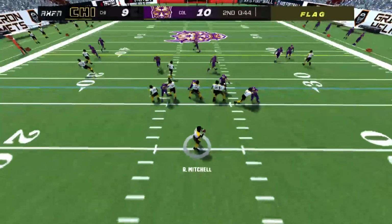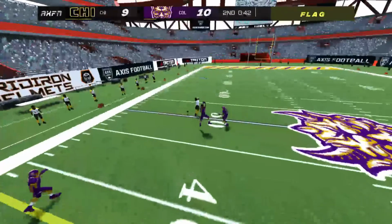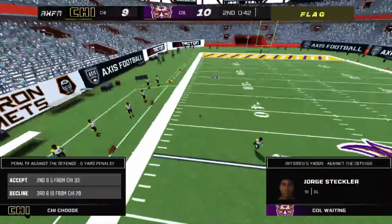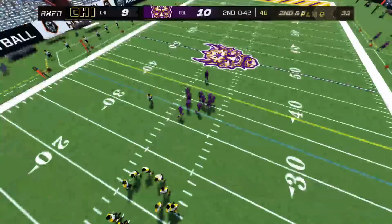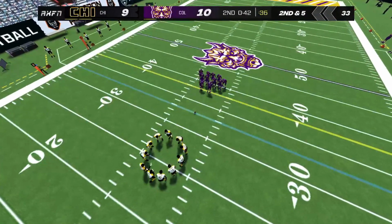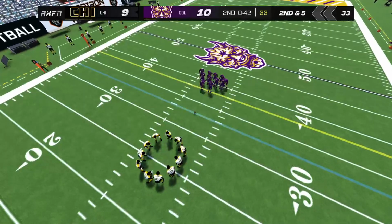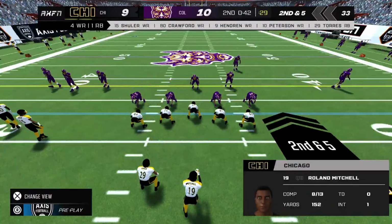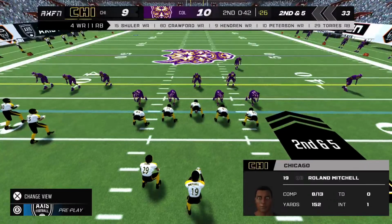A flag on the play. Makes the throw way down the right side of the field. The pass falls harmlessly to the ground. We'll see if the penalty affects the outcome. With the gloves these guys have today, drops should be a thing of the past. The away team will accept the penalty. The QB did a good job with his snap count there to force that offsides.